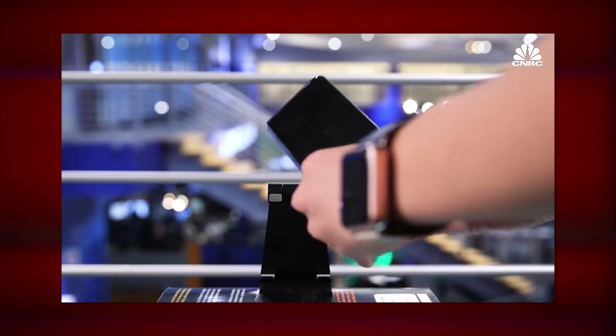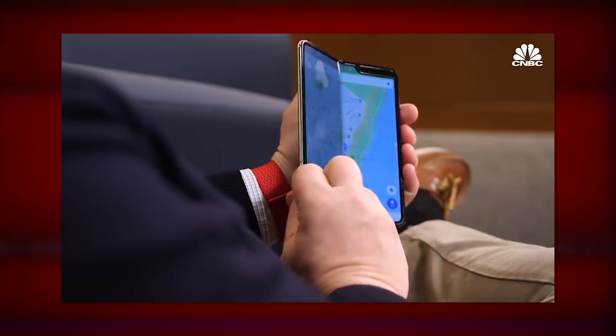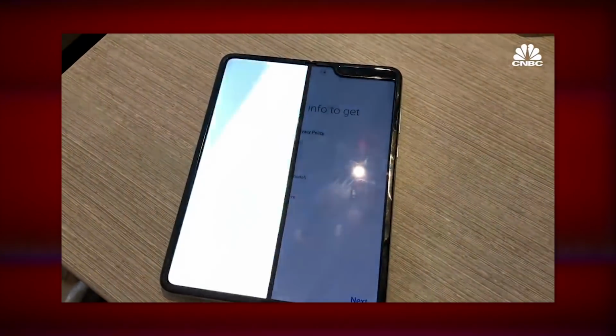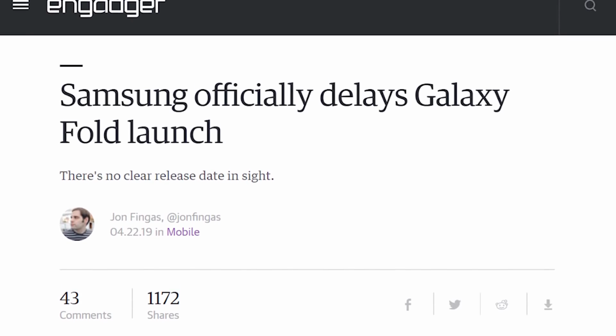Well, maybe not. Because in Samsung's rush to be the first major tech brand to release a foldable tablet phone, the devices that they sent out to reviewers ahead of this Friday's release date are absolutely plagued with issues, rendering the devices unusable, but they haven't caught on fire or exploded yet, which is progress. So yes, because of all of these issues, the entire product launch has been delayed indefinitely. Woo!